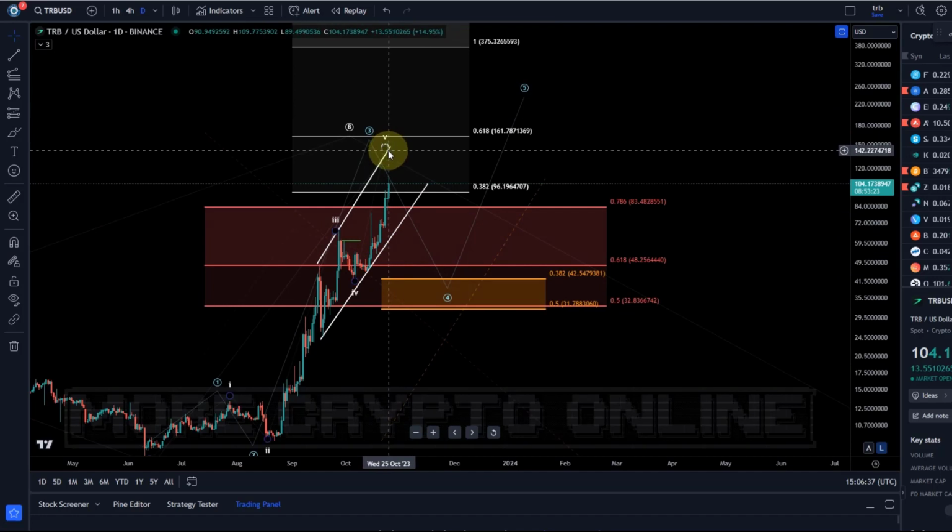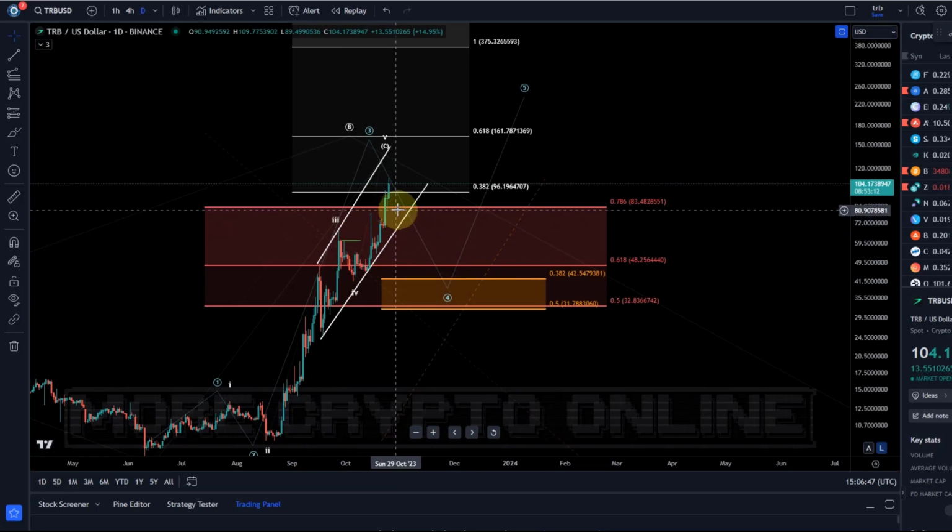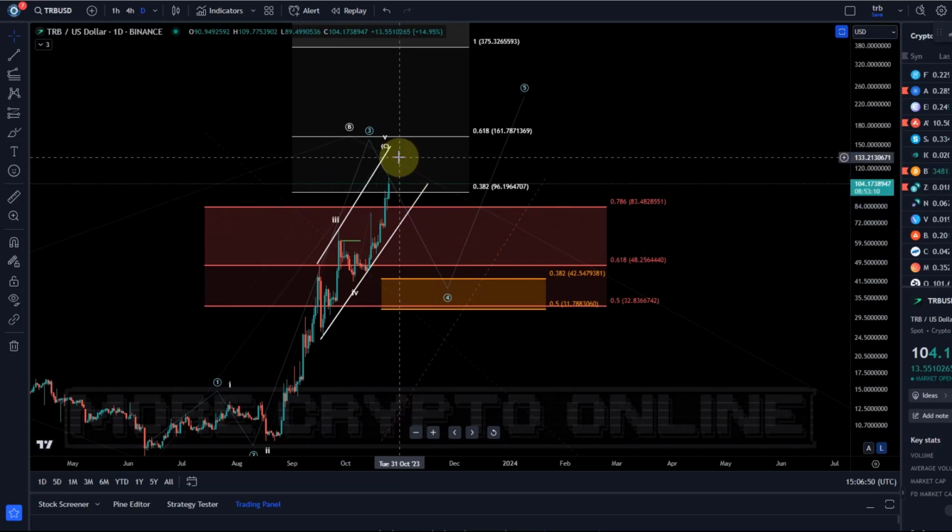It shows a continuation of the uptrend right now because it never broke out of this price channel to the downside. So this channel that we talked about never broke. And apparently it made a new high. So we have to just look at the next extension levels.